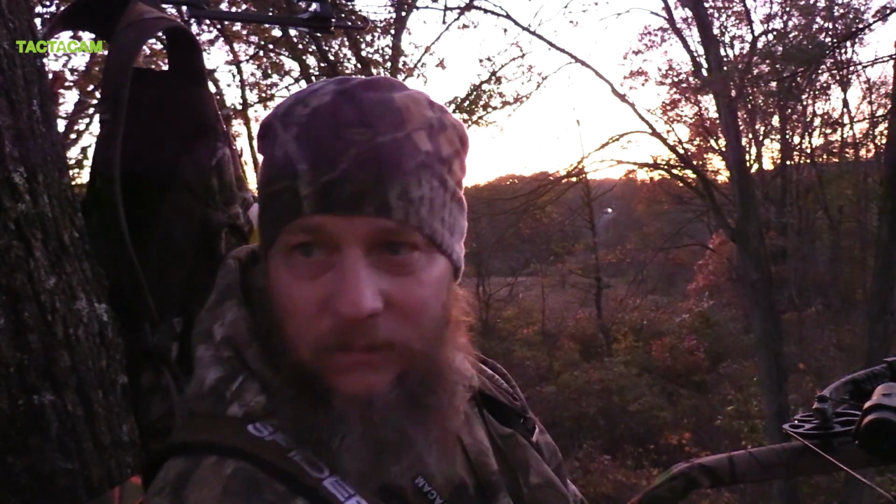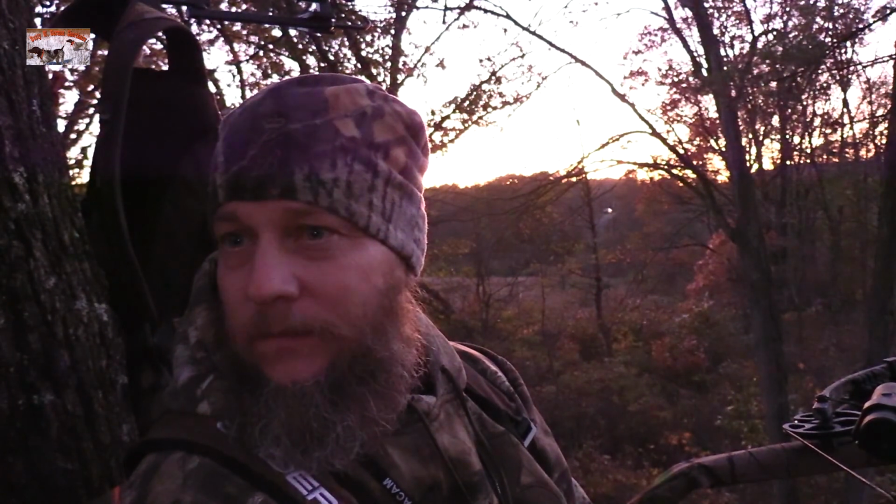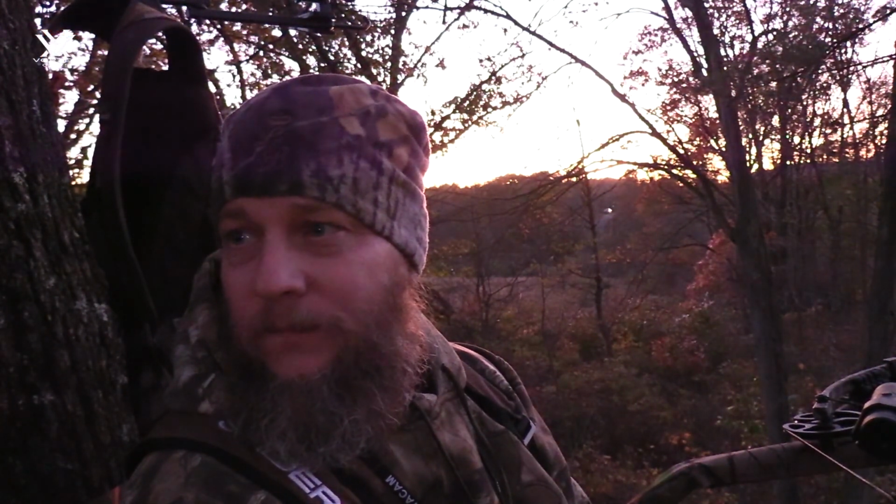Big doe. All right, well, that's it for today. Legal shooting hours are over, and I'm gonna get packed up, get out of here, get something to eat, and watch that footage to see if I got that buck on film. Hopefully I got a better view of him on the camera than what I'm hoping.